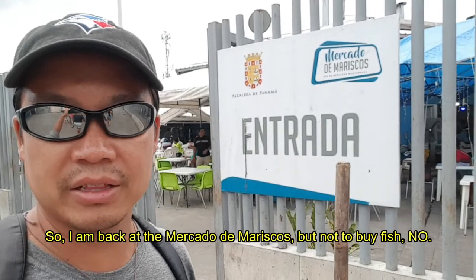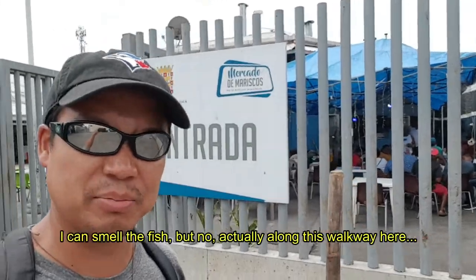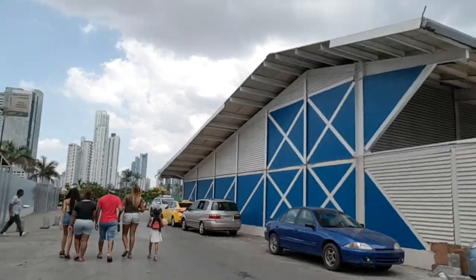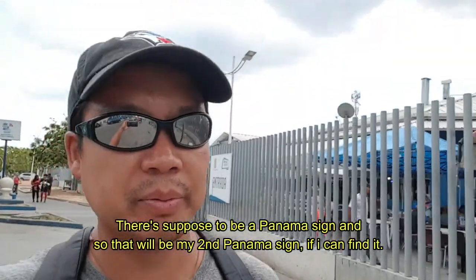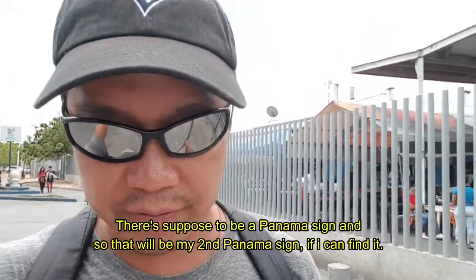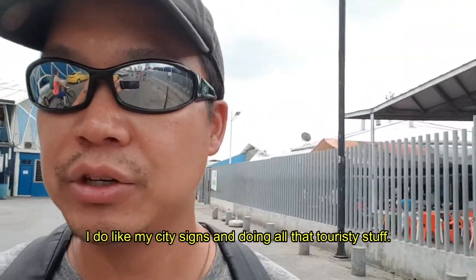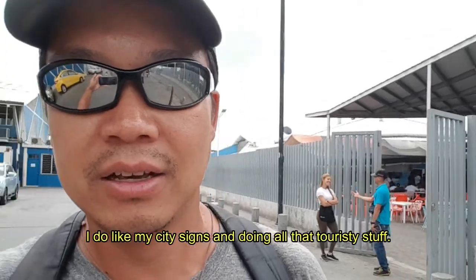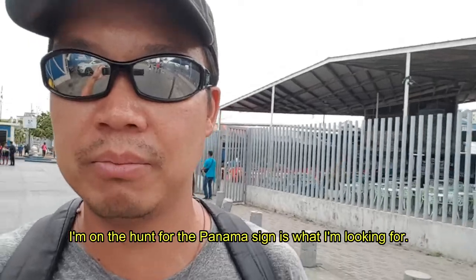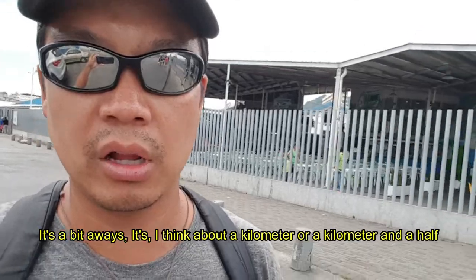So I am back at the Mercado de Mariscos, but not to buy fish. No, I can smell the fish, but no, actually, along this walkway here, there's supposed to be a Panama sign, and that will be my second Panama sign if I can find it. It's kind of like a scavenger hunt, and for those who know me, I do like my city signs and doing all that touristy stuff, so I'm on the hunt for the Panama sign. It's a bit of a ways. It's, I think, a kilometer or a kilometer and a half.